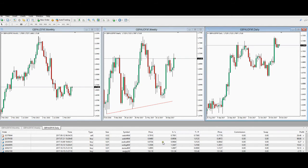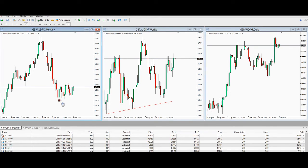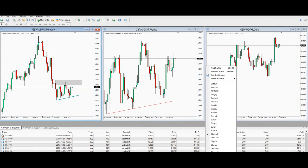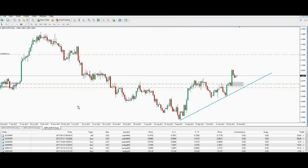Pound Aussie, not much to do here. We're in this range pattern at the moment. That's a supply that was in control, so you could play the range from up here down to there. Quite a lot of pips. The thing with this Pound Aussie, it is quite volatile, and you have to be a little bit careful with this one. We get stopped out left, right and centre.